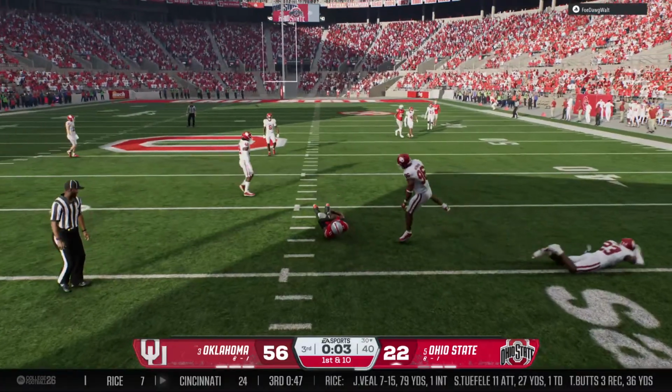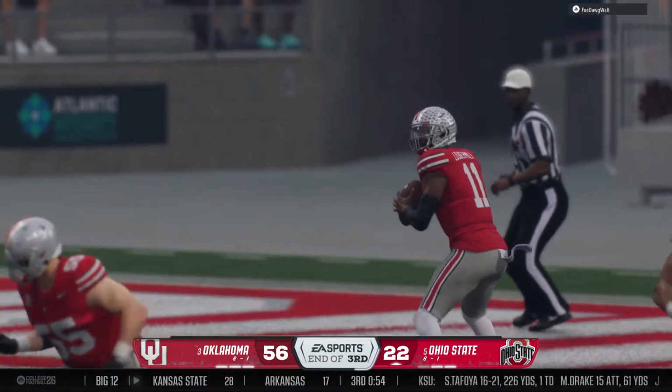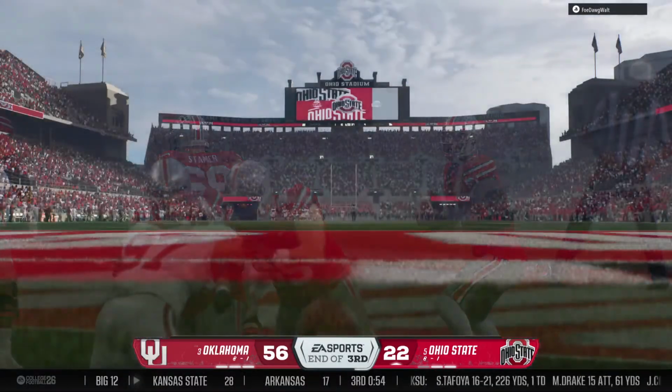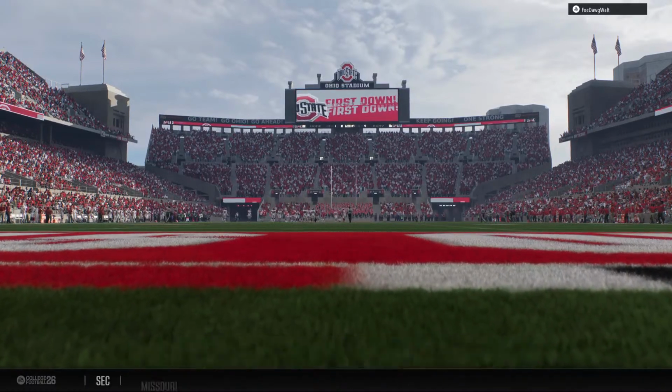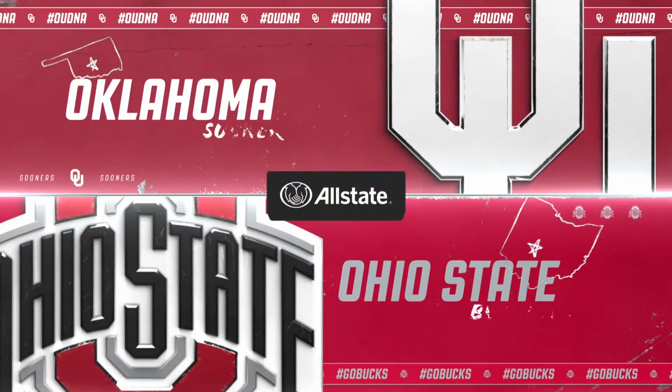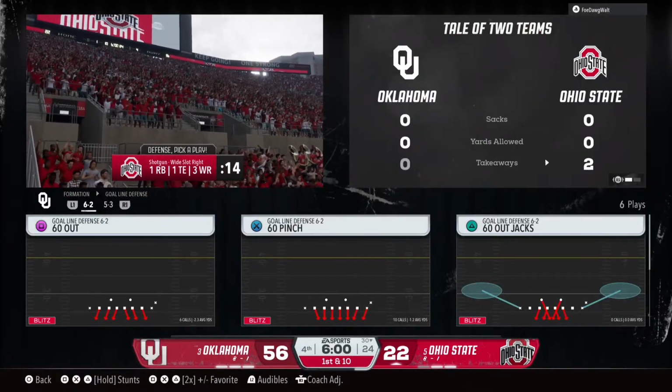Picks up the first down and still going. He'll avoid the tackle there with a slide. And notice how the balance of this passing game has been on display here. A whole bunch of guys getting involved catching passes. That's tough to stop. Let's see if a comeback is in store here as we start the fourth quarter.